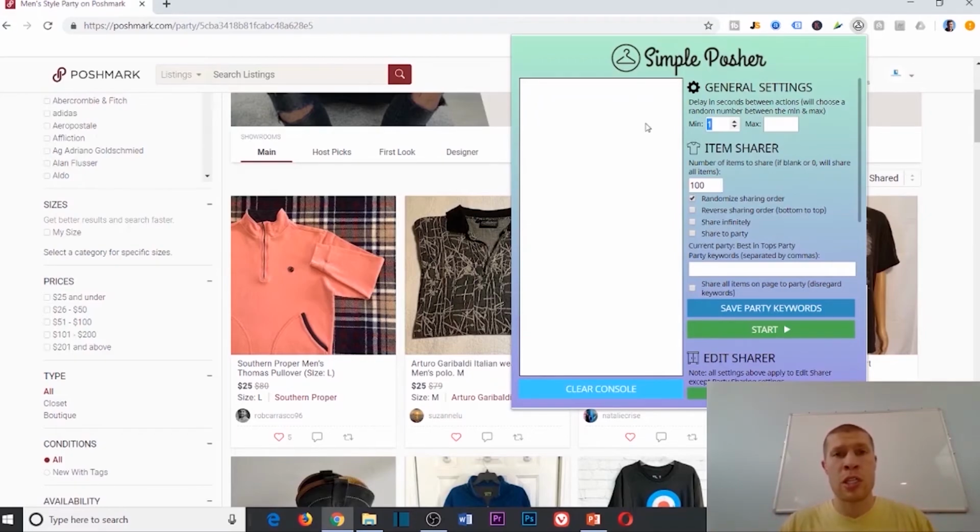So when I'm doing this personally, I'd probably go like 5 seconds to maybe 21 or 22 seconds. And that's going to wait between 5 seconds and 22 seconds to share an item from this party. And it's just going to continue to do that until I tell it to stop or it hits the limit that I've set, right? Pretty self-explanatory. Now, to show you, I'm going to go 3 seconds and 12 seconds, but just for the sake of showing you how to actually do this, right?